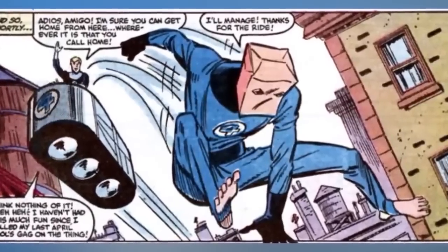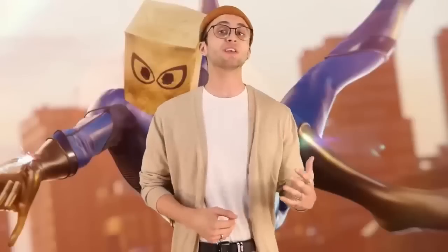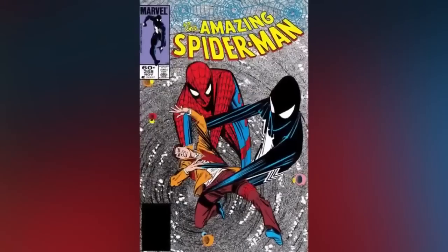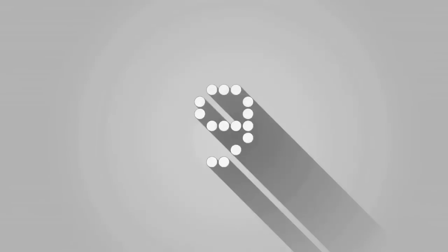The only real redeeming quality is that the suit itself was made of unstable molecules, which insulated the wearer from electrical assaults and performed all other functions any of the Fantastic Four's own suits would. Other than that though, it's just a silly look, and man, do I love it. Check it out in its first appearance in 1984's Amazing Spider-Man Volume 1, number 258. Number 9, Negative Zone Suit.